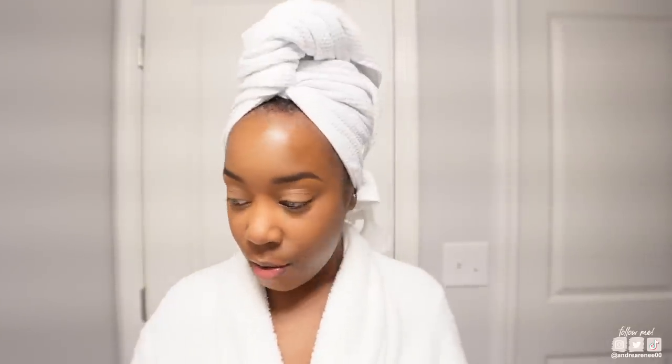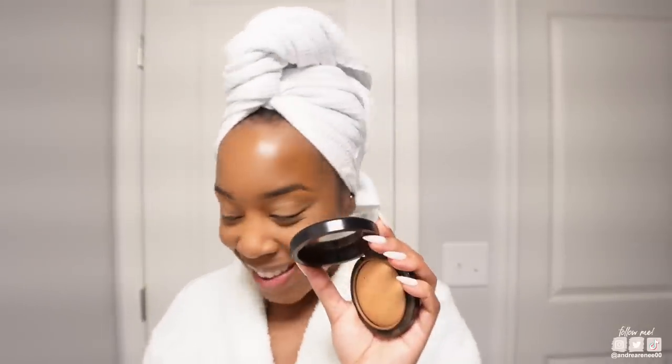Now, I still don't have the Makeup Forever. I'm gonna get it though, the new Makeup Forever powder. I don't have that yet, but for now, we're gonna use MAC. Y'all know I keep using this because I love it. I am obsessed with the MAC Mineralized Skinfinish. So we're just gonna use this to press in or just set the makeup around my face.